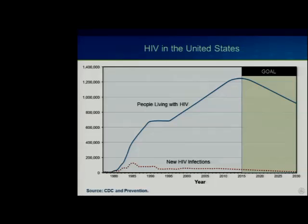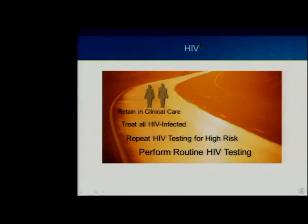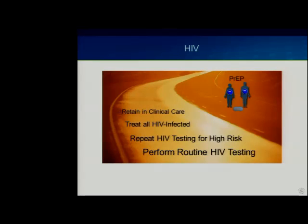Now, how to achieve that is very complicated and beyond the scope of this talk, but let me underscore a couple of key aspects. One is routinely performing HIV testing, which is very important. Repeat testing for people who are high risk, understanding the epidemiology and knowing who repeat testing should be performed on. Treat all HIV-infected individuals, from a health benefit and from a prevention standpoint. And last, we have to figure out better ways to keep people retained in care. In addition, there is much to be learned about the optimal use of PrEP and how we might integrate this more widely in clinical practice in the U.S. as a major prevention tool to make the number of new infections go down.